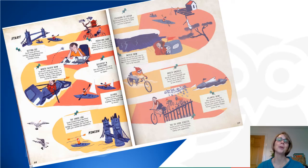Now you've also got on your PDF the next page in the book, which is a lovely double page which shows the journey that she took. We'll look at that a little bit later, but you'll be able to have a look at that when you want. It shows the route that she took, and we'll look back at that quite soon.